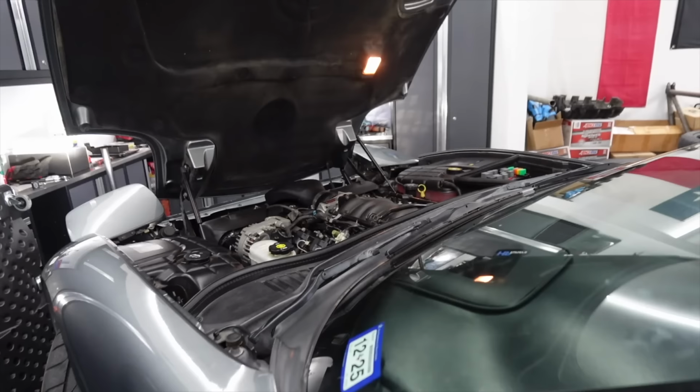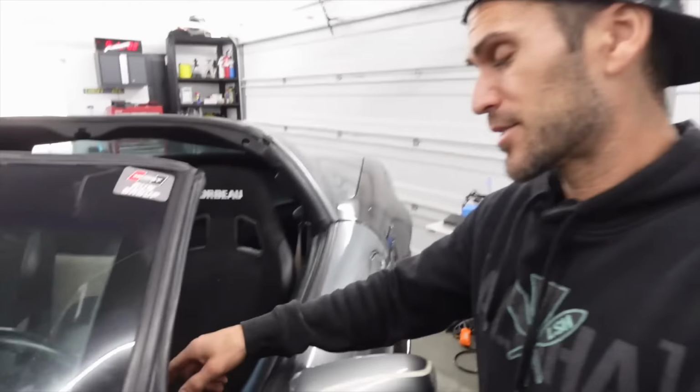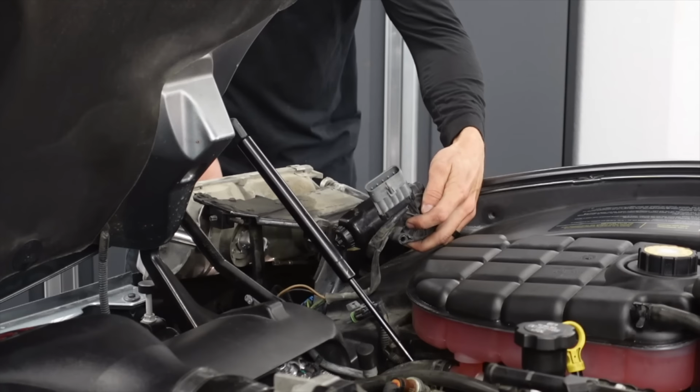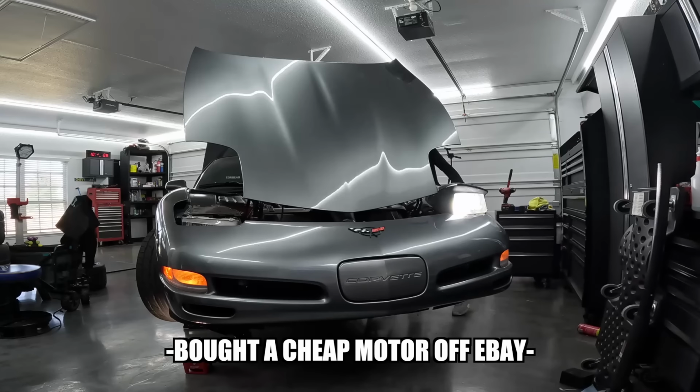Now here's the issue. And actually, it's a known issue with these C5 Corvettes. There's a plastic gear on the inside that ends up stripping. All right, headlight replaced. Flip that switch.